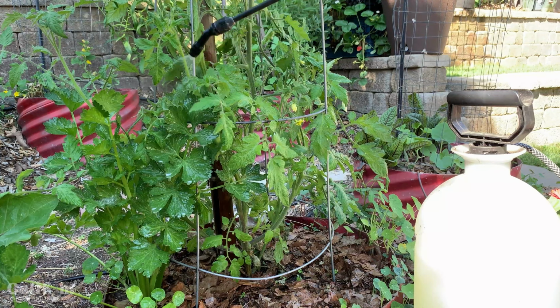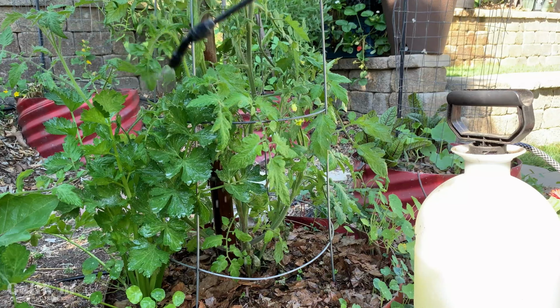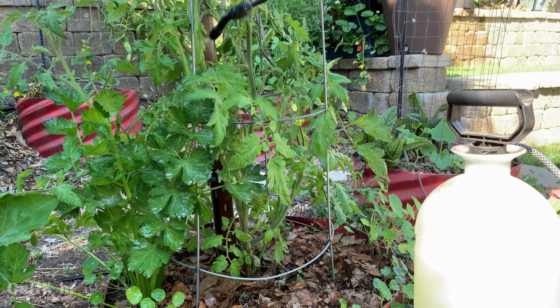But again, prevention is the best cure. Spray your garden down about once a week. If you have an infestation, you want to spray it every 3 to 5 days.